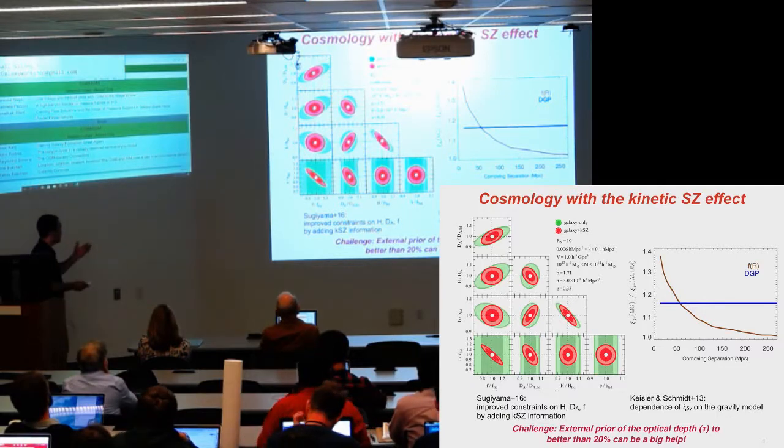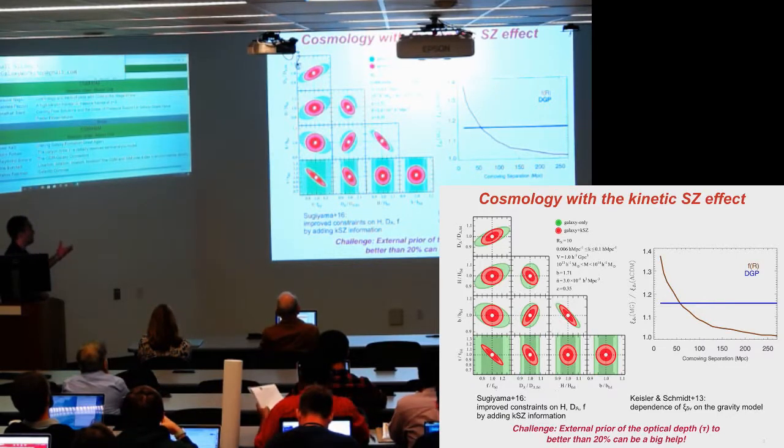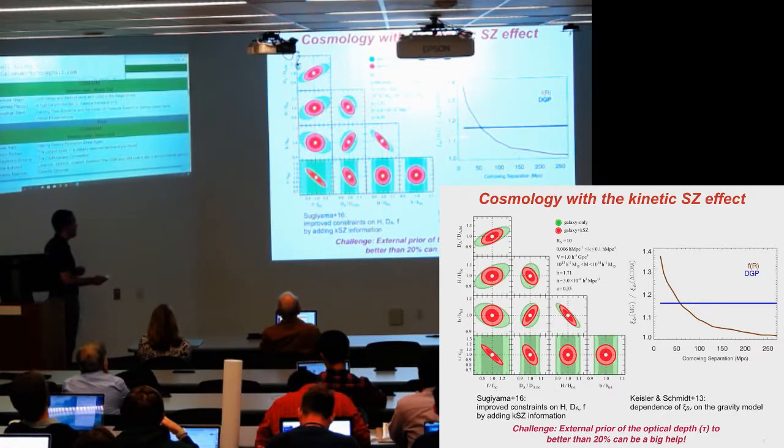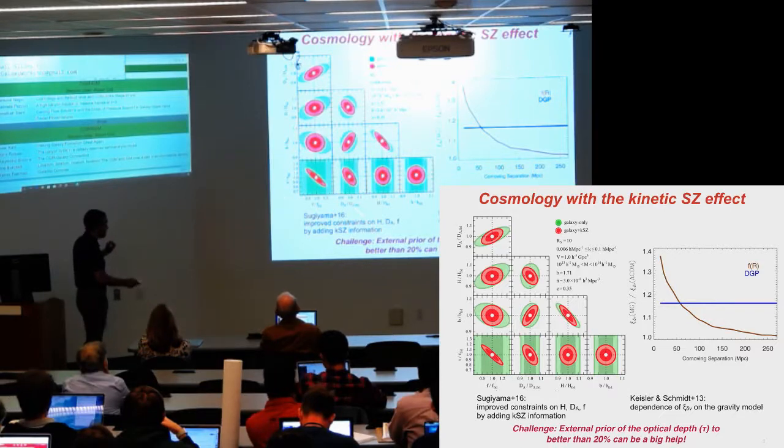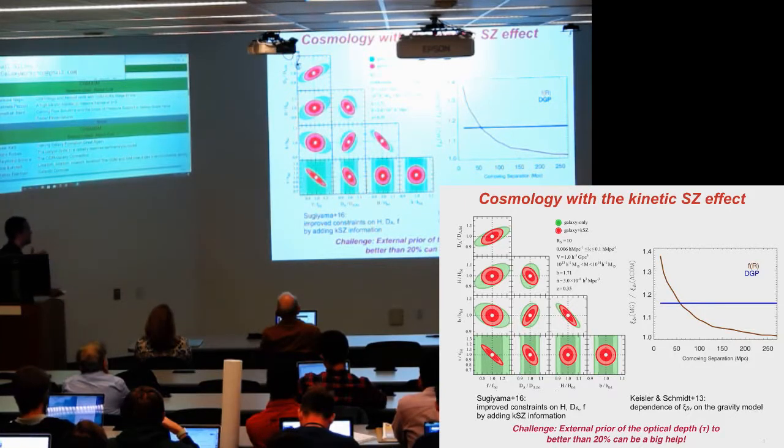So this kinematic SZ effect, measurements of the velocity of a halo, in addition to counting of the halos that you will do with the thermal SZ effect, will provide new information. So that's potentially interesting. The main uncertainty, as I said, is the optical depth. If you have an external prior on the optical depth of these galaxies and clusters to better than about 20%, you can marginalize over this, and this is the constraint that you expect to get. But if you can get the external prior, understanding of the optical depth in clusters and galaxies down to better than 20%, then the astrophysical uncertainty will no longer be an issue. This technique will be cosmology ready.